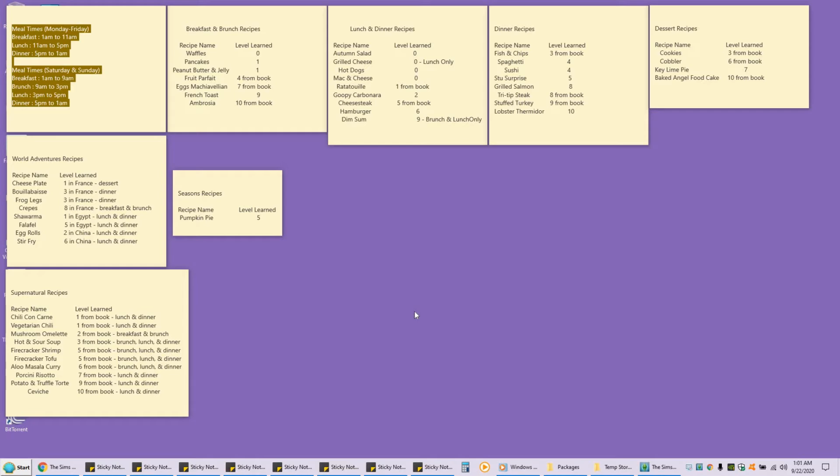The second section on meal times, for Saturday and Sunday, the weekend, has an extra meal time for brunch. Breakfast is at 1 a.m. to 9 a.m. The brunch, which is an added one for the weekends, is 9 a.m. to 3 p.m. And then lunch is 3 p.m. to 5 p.m. And then dinner from 5 p.m. to 1 a.m. So if you'll keep those in mind, I'll show you where that will come in handy.